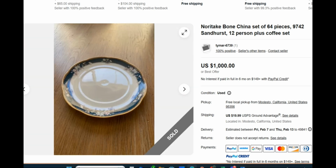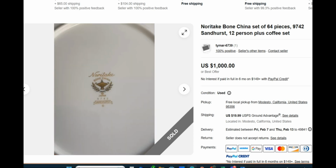And let's look at the back stamp if they have one. Here we go. And another one with this back stamp on it. So yes, this is the Sandhurst. And if you'll notice, the ones that have cost the most so far are the ones with this particular back stamp with the little lamp on it.